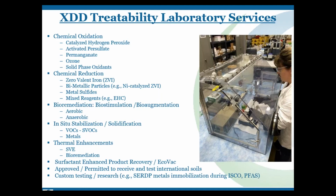We've recently been getting into surfactant enhanced products recovery, working with EcoVac services. And I'd like to also mention that we're approved to receive and test international soils, which we've conducted about 3 bench studies for thus far. But most importantly, we can customize any testing to meet the client's needs, from simple design parameters such as SOD to more involved testing to look at treatability of site contaminants.